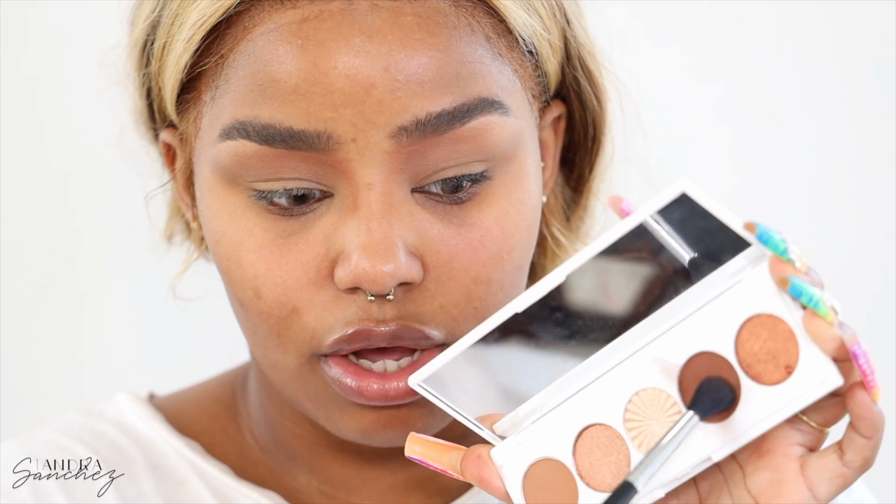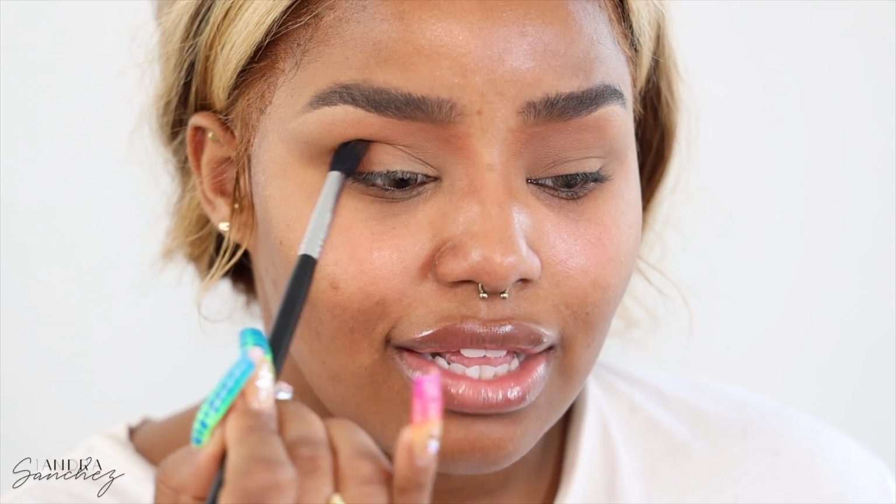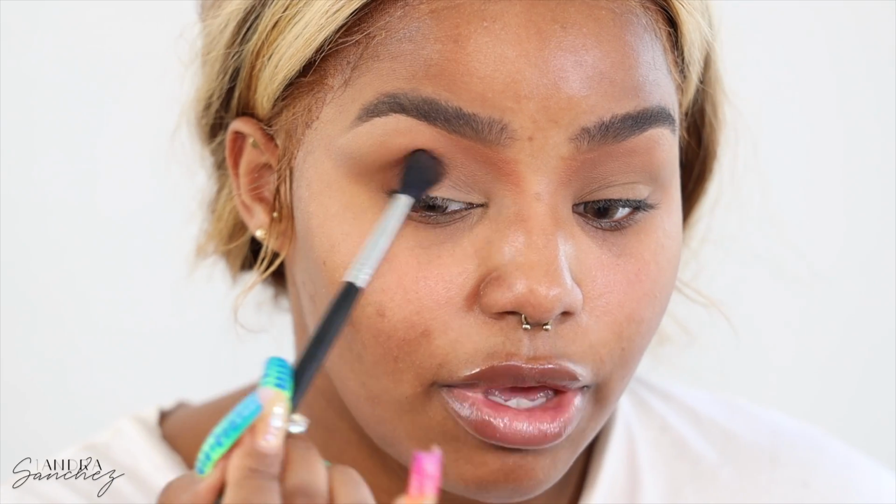So we're going to dip into this shade right here. Wow, I was so off. And then we are going to go down here. And if you want to pat the color on, or if you want to swirl the color on, that's up to you. As you guys can see, it's getting really, really dark. I feel like the camera is not doing this justice, and I feel like my lights are super bright. Maybe that's why you guys can't really see it.